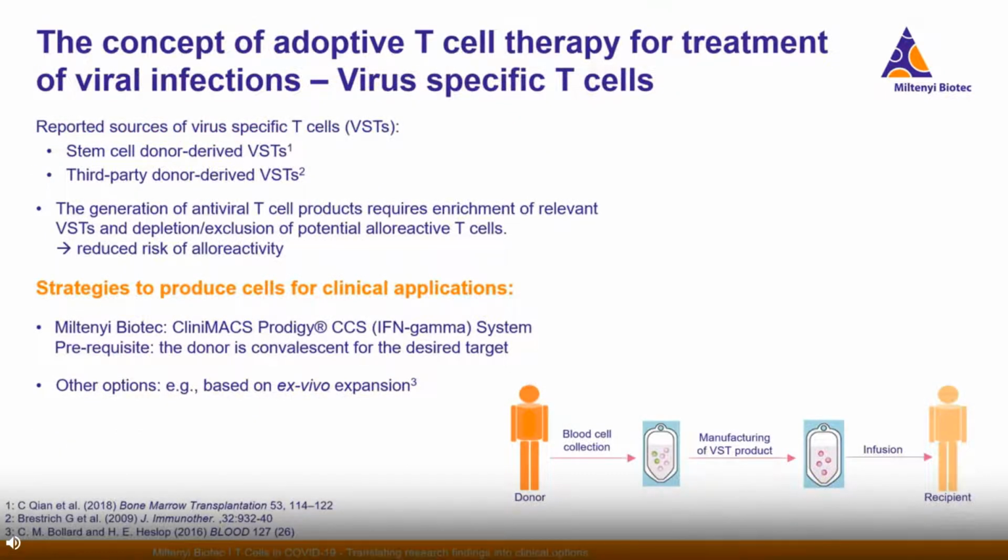Let us start with the concept of transferring virus-specific T cells to combat certain viral diseases. As reported, adoptive transfer of allogeneic VSTs can rapidly restore virus-specific immunity and control viral infections after allogeneic stem cell transplantation.